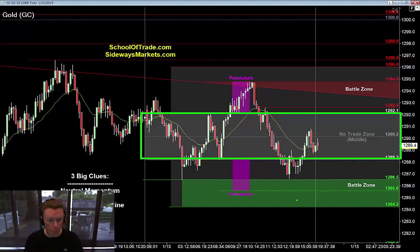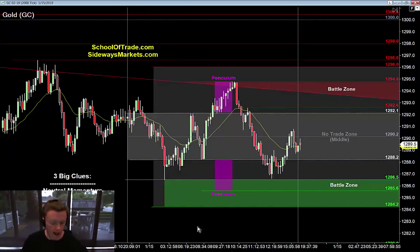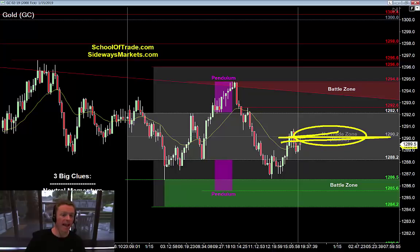And most importantly, the second clue, right? What does a range tell me to do? Use the 2-try rule, right? We go lower, 1 try, 2 try, back up. We go higher, 1 try, 2 try, back down. We go lower, 1 try, 2 try, back up, right? Keep buying low, keep selling high, and keep using that 2-try failure pattern. Also, don't forget, stay away from that middle. We're right in that middle right now. I don't want anything to do with the middle of that trading range.